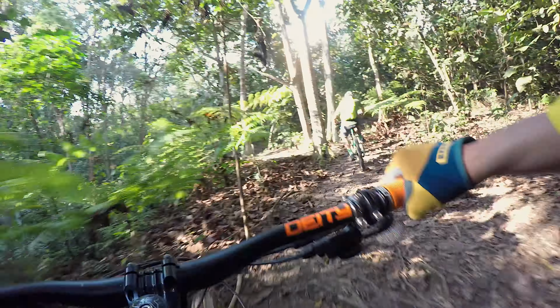Yep. Longish climb. That's some climb, hey. Oh, there he is. Sneaky. So this is the entrance to Slider, as you can see. Another slider.